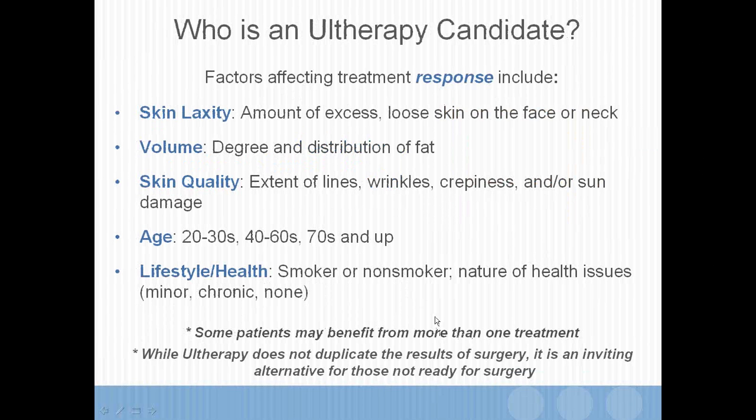We'll talk a little bit about who is an Ultherapy candidate, and we think that there are several factors that affect treatment response, including skin laxity, volume, skin quality, age, and lifestyle. If there's a lot of excess loose skin on the face or neck, it's going to be difficult to get the degree of improvement that we're looking for with just one Ultherapy treatment, or maybe not even with two. Also, if there is a significant loss of volume in the face and neck, the Ultherapy is not going to correct all that volume deficit. It will tighten the skin, but some correction of the volume is going to be needed to really correct the changes of an aging face.